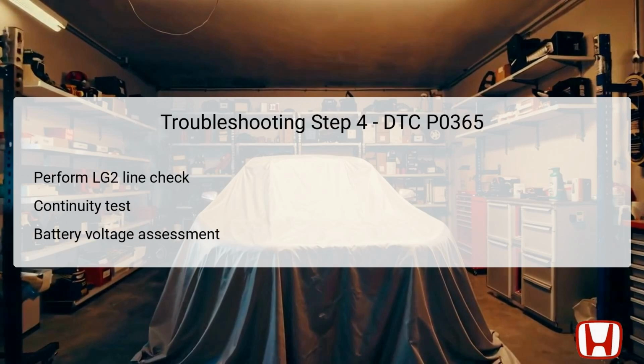Step 4 involves another voltage measurement, this time focusing on the LG2 line of the CMP sensor wiring. Ensure that the CMP sensor B connector remains disconnected, and measure the voltage between the yellow and brown wires of the connector. Confirm that there is battery voltage present. This is critical for confirming the integrity of the wiring.